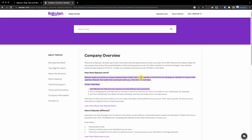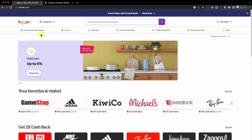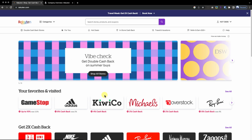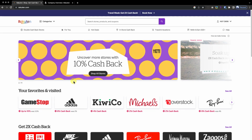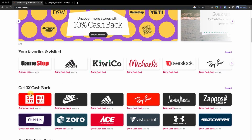Basically, they are a company where stores pay a commission for sending members to shop at their website. Rakuten has all these stores, and you shop through the portal, and then you pay like how you would pay, and then you get a small percentage back on your order. For example, right now there's 2x cash back with Nike. You get 12% cash back right now. It used to be 1.5%.